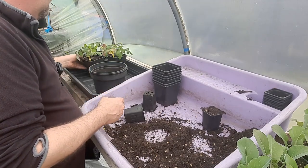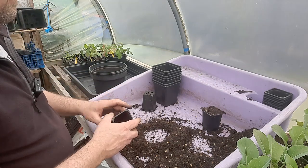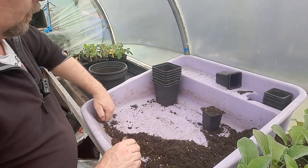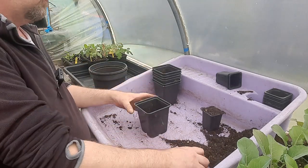They'll put more stem. The more stem you bury, they'll just keep putting roots out. So if you get a really tall, leggy plant, don't worry about it. I've done it before now, where I've curled the stem round in the pot.